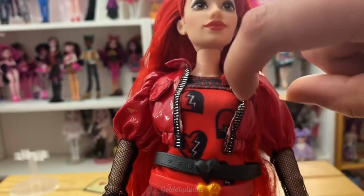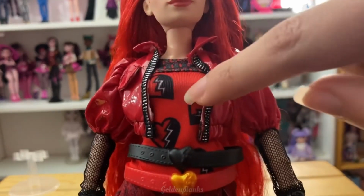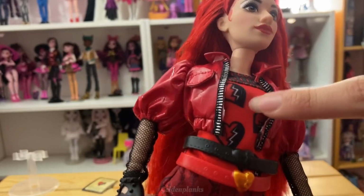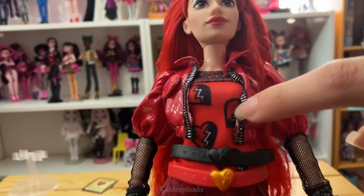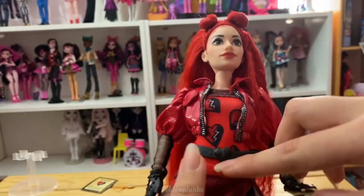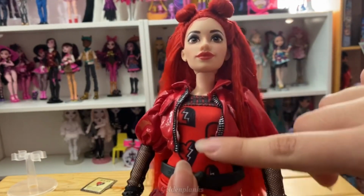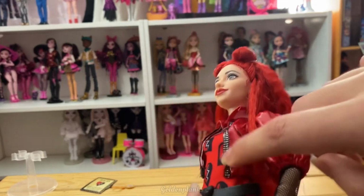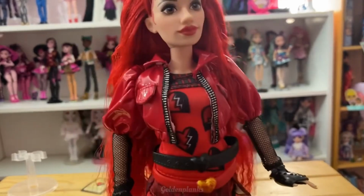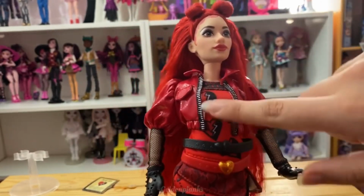It's just a printed on shirt. It has the red printed on. I feel like you can tell the red is printed on, and it has Red's broken heart symbol on it four times. There you go. You can see it. It's just red with Red's broken heart symbol all around, and then it has something sewn on top of the shirt, so it's also a part of this piece, but it's a different piece of fabric from this part.